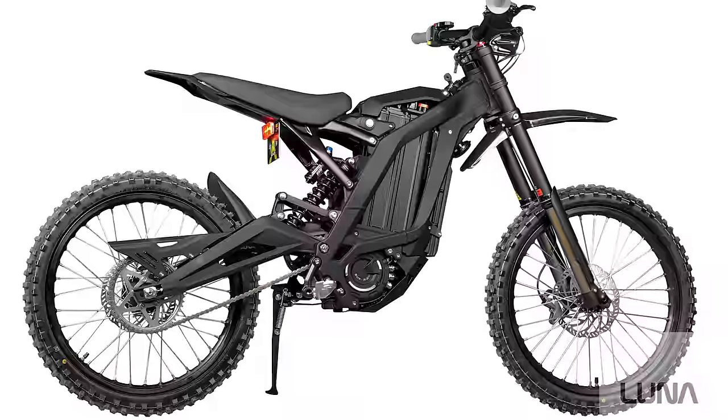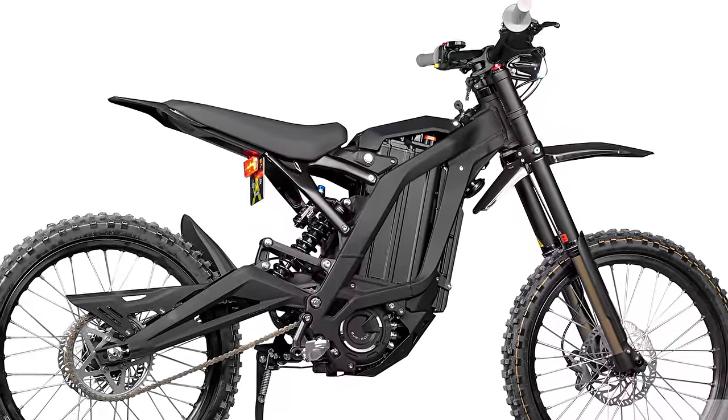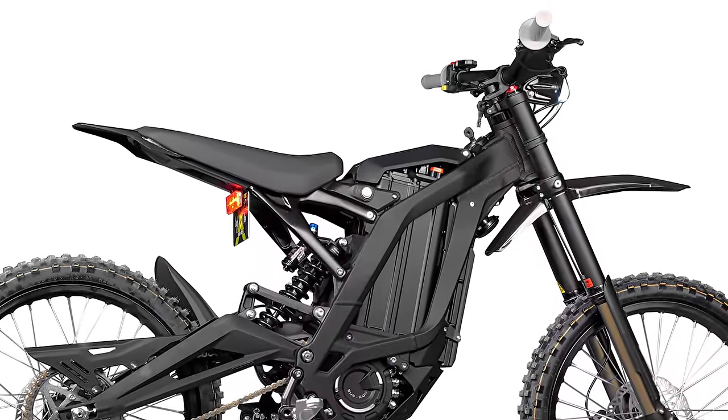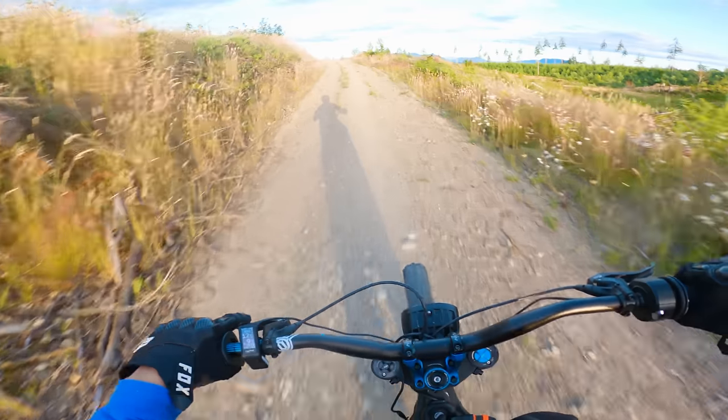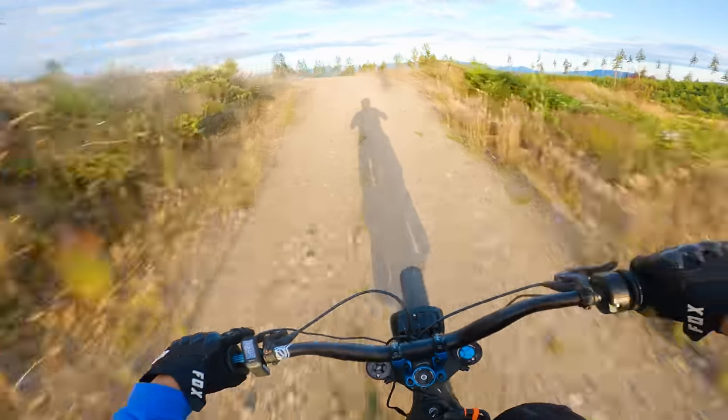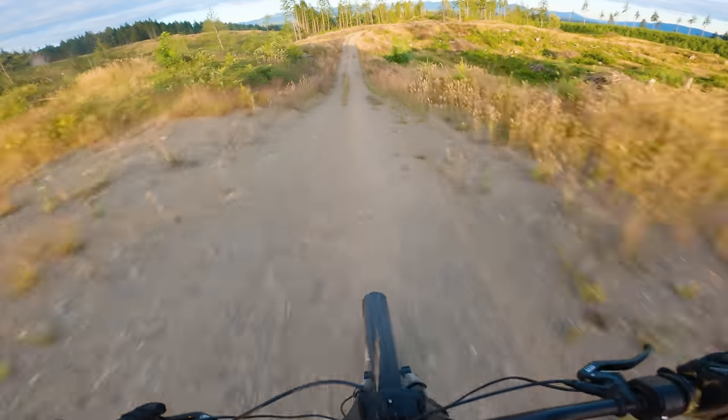Raised bars. On the stock Surron, the bars are mounted at a mountain bike position with a not very similar geometry to a mountain bike. This makes riding it, especially when you're off-road and standing up, uncomfortable, especially for tall people like me.